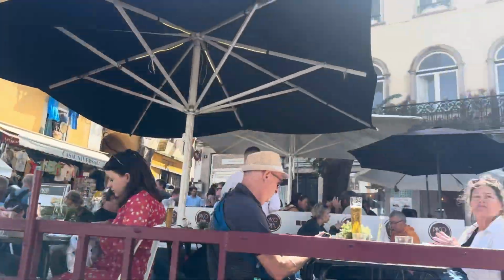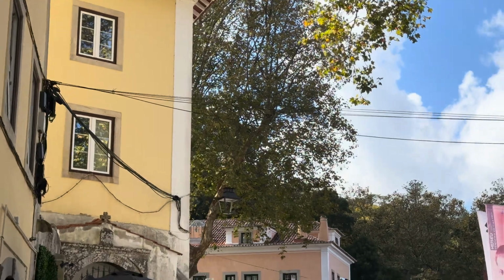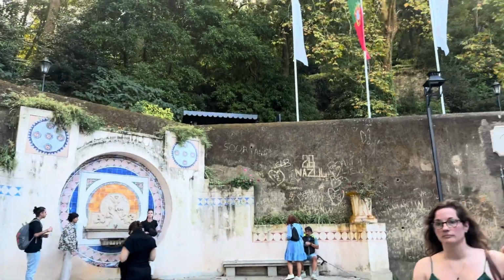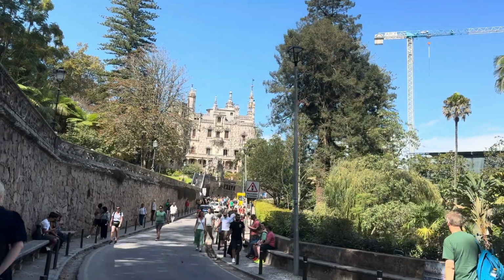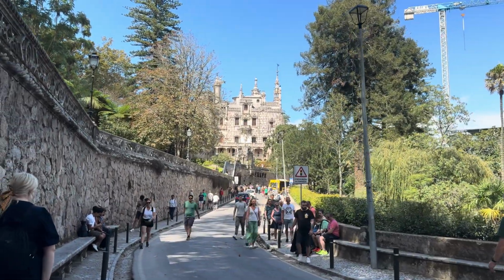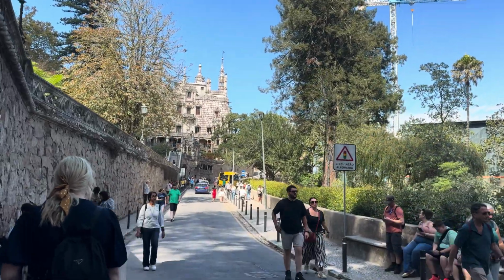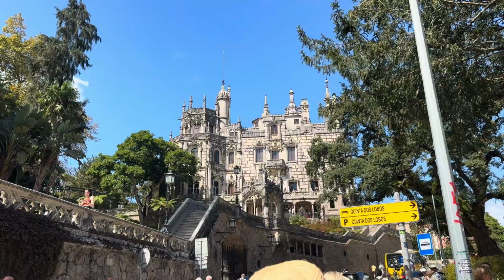So with the beautiful memories of Sintra, we are moving ahead to our pickup location and we will go to Cascais and Quinta da Regaleira. So these two places are left, then our day tour will get over. So let's go further and explore. There is live music going on here. They are playing it very nicely.